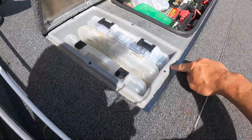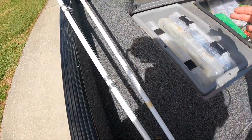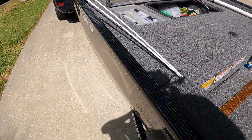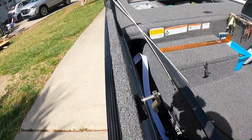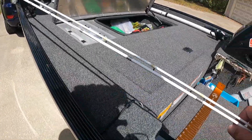If you take this little storage bin out, take these screws out, take this out, you can actually reach back there. I stuck a grinder back there and cut that metal plate out. I was like, this is ridiculous. So now I can fit 7 to 11 eight-foot rods in here just fine. It was like a wall back there, and I can fit 10 to 15 rods just fine.